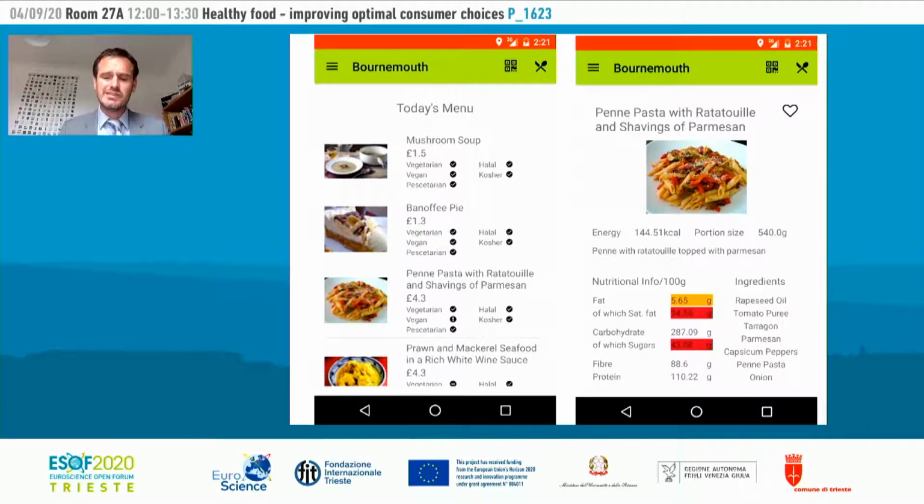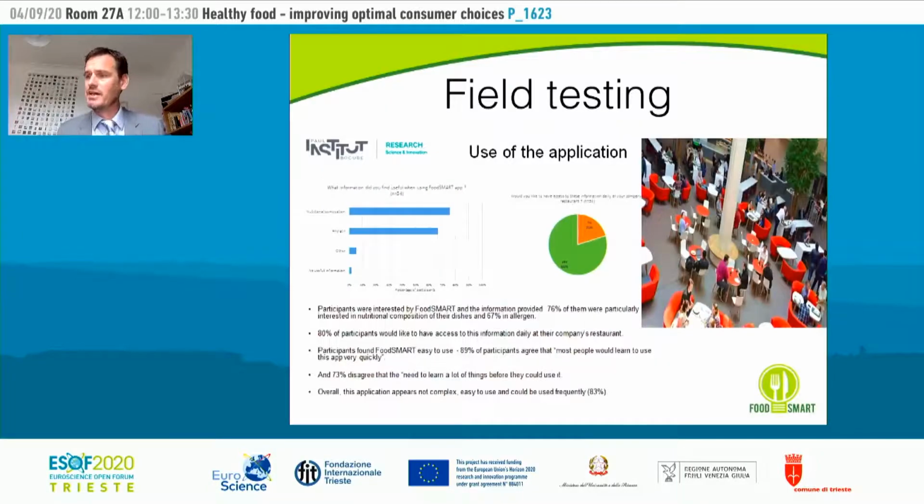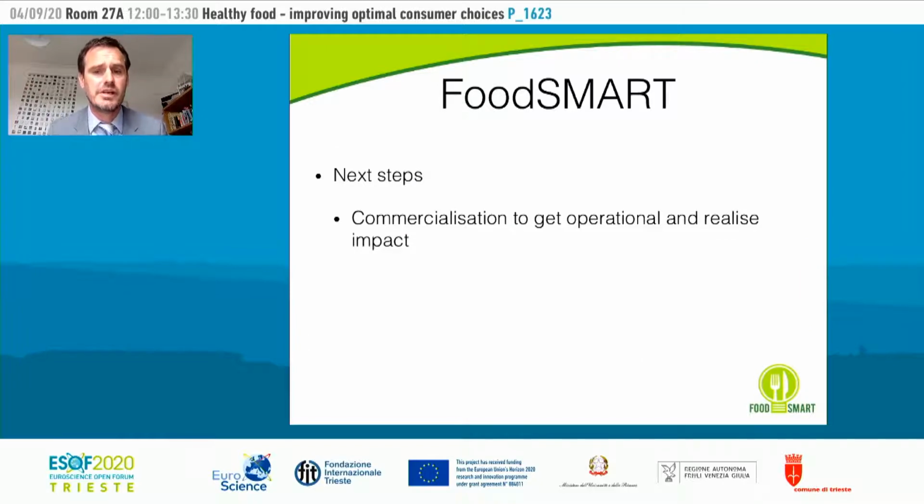The application was extensively field tested again across the United Kingdom, Denmark, France, and Greece, and the findings from that field testing again are in peer-reviewed journal papers. And we then moved to the commercialization of the project in order to fully realize the impact that it could have. And we presented our project to a number of large-scale contract catering organizations.